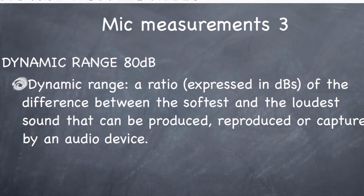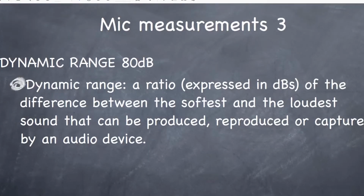Then we have dynamic range, which is essentially what's the range of loud things that you can accurately capture with this. So a greater dynamic range means that it can accurately capture things that are louder and softer. If you have something that's going to be swinging wildly in terms of its loudness, then dynamic range is really important. Or if you're going to be using it for things that are varying degrees of loud, it's very important.